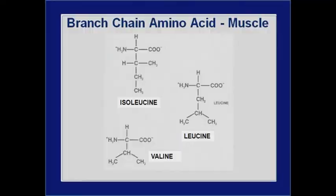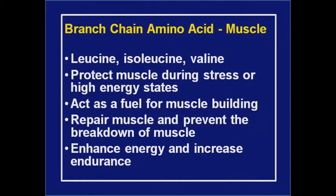We'll talk about the timing of that a little bit later on. So leucine, isoleucine, and valine. These are all, as we see, essential amino acids that you have to get from the diet. And they're the rich ones in the muscle. These are the ones that tend to be needed as supplements when people exercise a lot and get injuries.